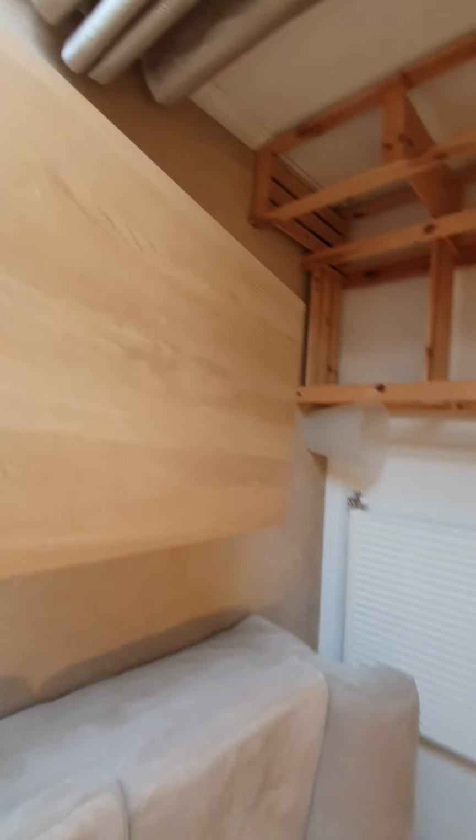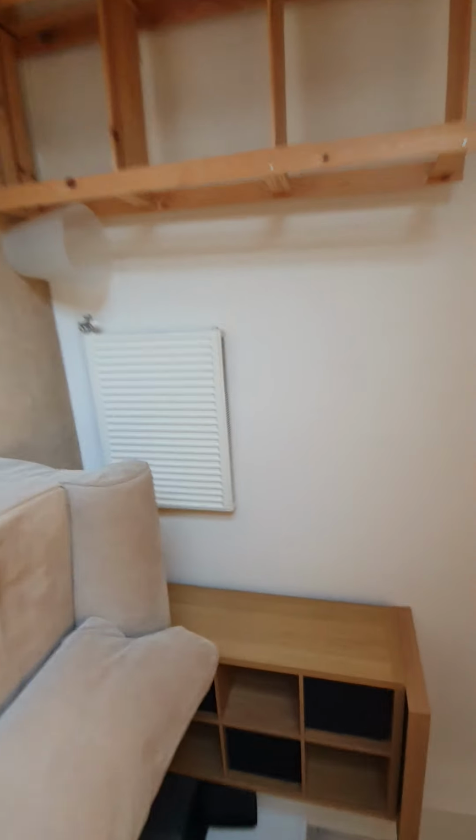Just going to move this over here. So you do have a couple of marks above the radiator. Really faint though. There we go. Really faint marks. Radiator's clean and above, no handprints, no scuff marks.